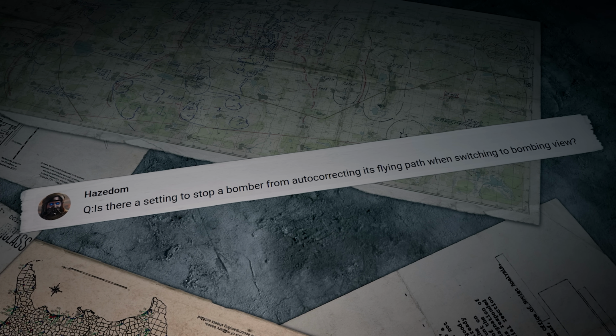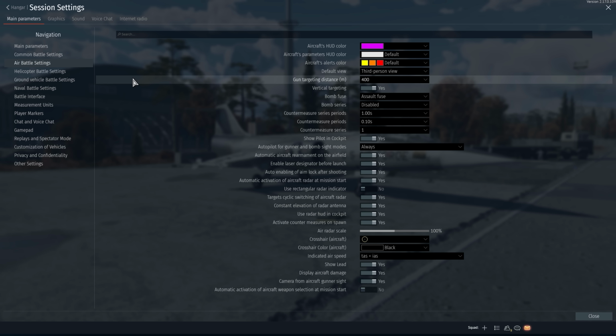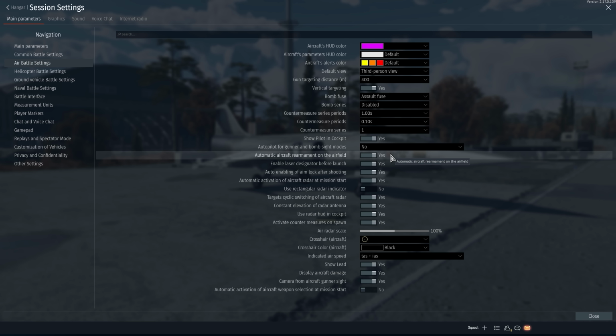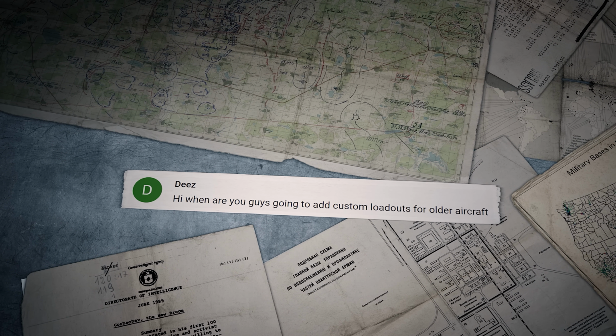Hazdem writes, is there a setting to stop a bomber from autocorrecting its flying path when switching to bombing view? Hi, Hazdem. Yes, there is. Go to Options, Main Parameters, Air Battle Settings, find Autopilot for Gunner and Bomb Sight modes, and set it to No.